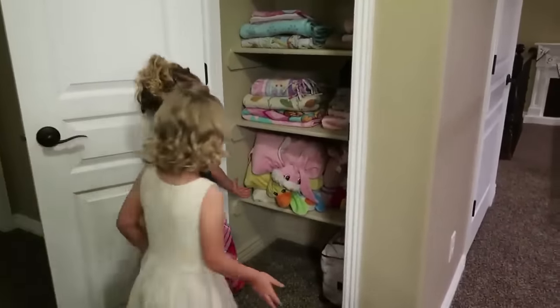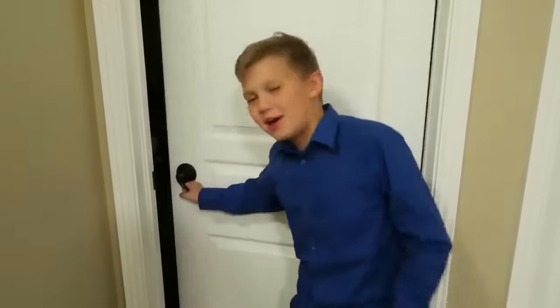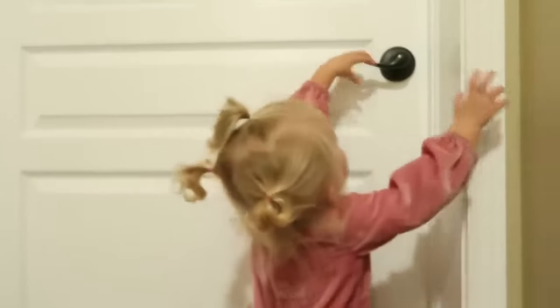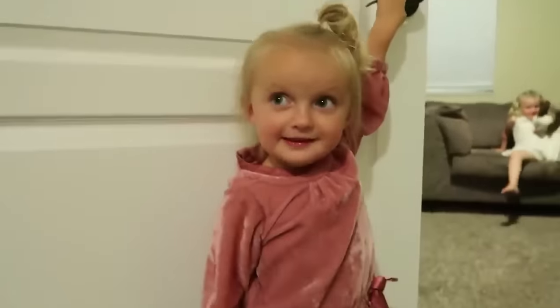Ta-da! And this is the girls' room. We're not going to show you yet though. We're going to do a special girls' room tour soon. And this is my room. But I'm not going to show you guys yet because I'm going to do a special video on my room. Can I guess?